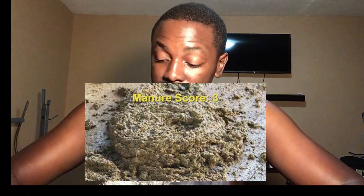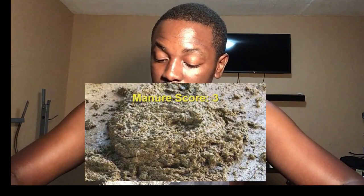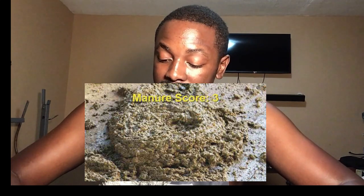Thick porridge consistency. This is firm enough to form a pat, the ideal. It indicates the correct balance between protein, water, fiber, and concentrates. A nice plop sound can be heard when the cow is defecating. So this is what you want to hear. Plop, plop, plop. That's the proper one.